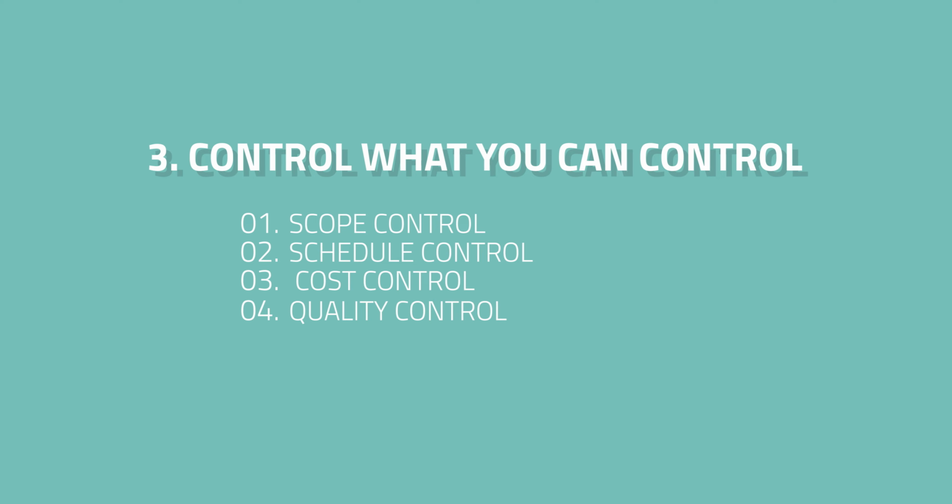Quality control. Quality control is inspection driven, that you want to inspect the work to make certain you're meeting the requirements. You do this throughout the project so you can make adjustments, not at the end when there's a mess. You do it throughout the project.